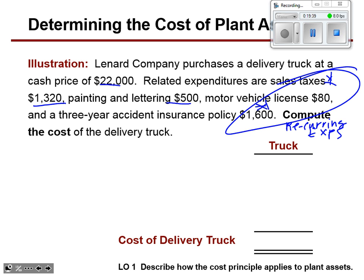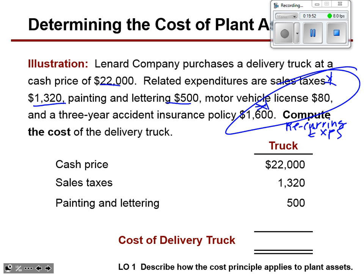So what's the actual cost? Cash price, $22,000. Sales tax, $1,320. The stickers, painting, lettering, $500, for the total cost of $23,820.